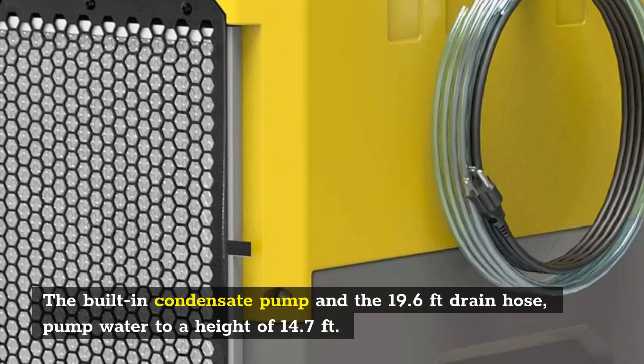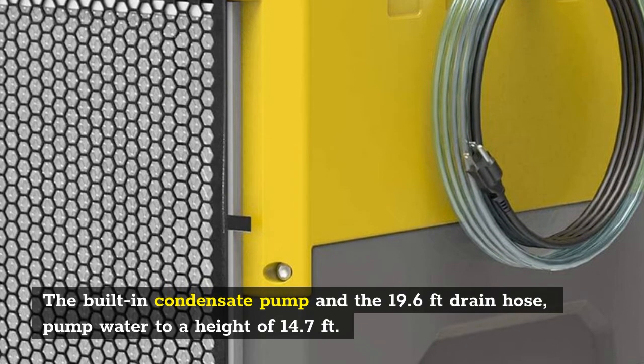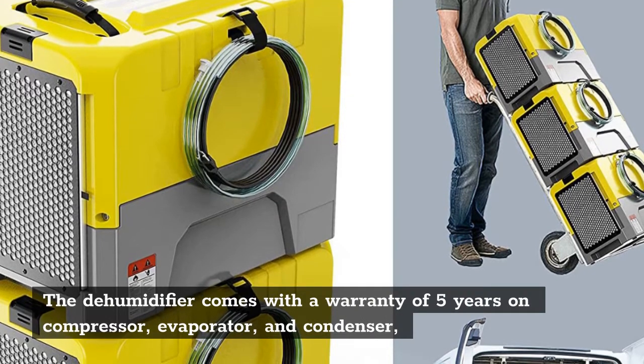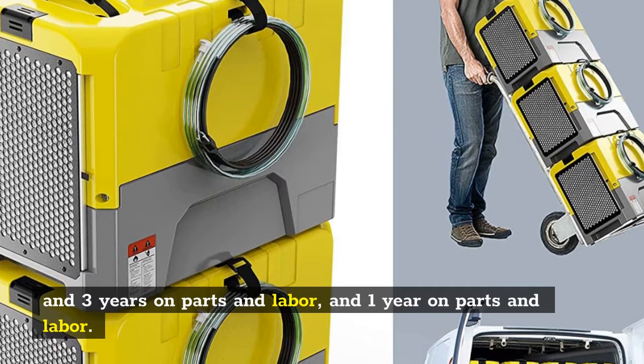The built-in condensate pump and the 19.6 feet drain hose pump water to a height of 14.7 feet. The dehumidifier comes with a warranty of 5 years on compressor, evaporator, and condenser, 3 years on parts and labor, and 1 year on parts and labor.